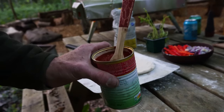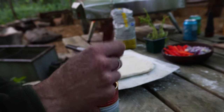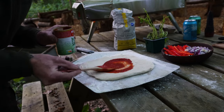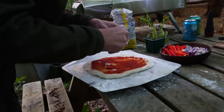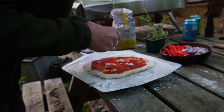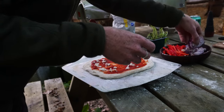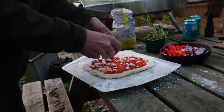Yeah, so look how cool this is, guys. This awesome milk paint on this spoon that Tom's hand carved. We're going in with the pizza sauce. Some little flakes underneath. Get that melting into that tomato. We'll go in with a few onions. What do you reckon? Yes, that's good. I love onion. Me too.